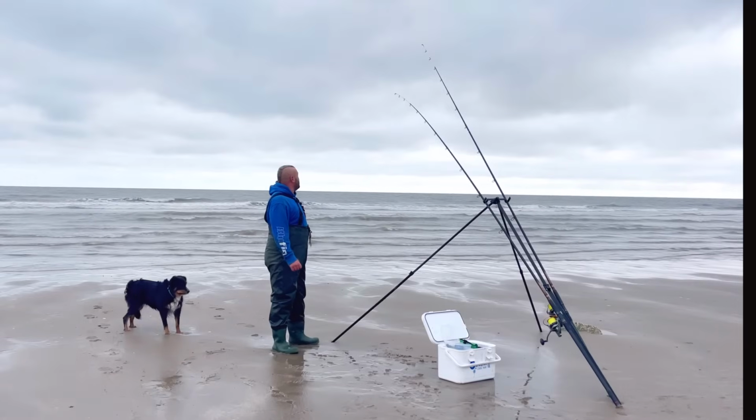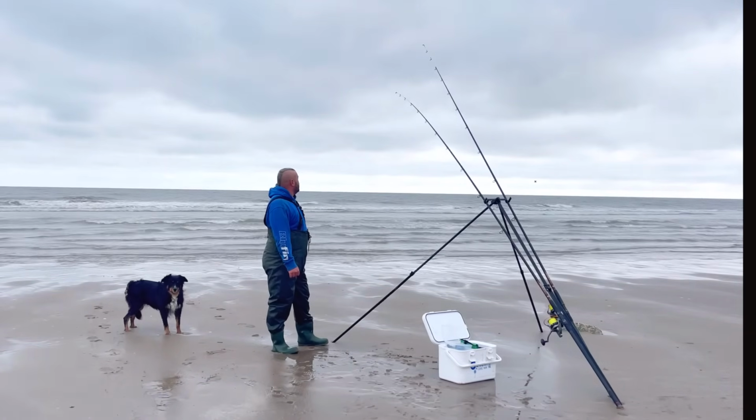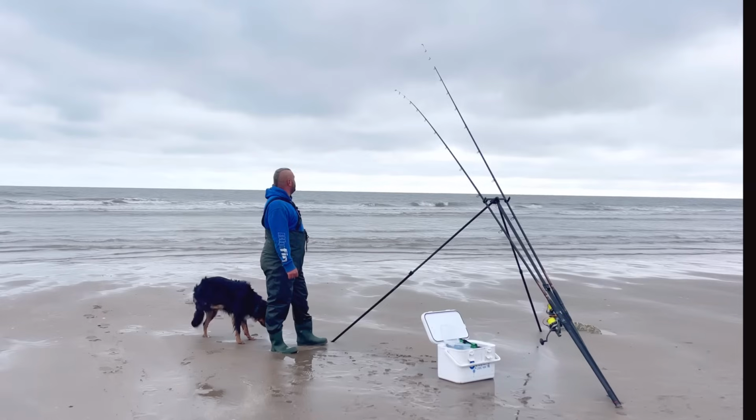Anyway, the conditions have been perfect, so I've been itching to get here. It all lines up. I didn't want to be fishing in that heat wave. Don't know what's going on there. There could be a bite on there. There could be something small having a go at that already.